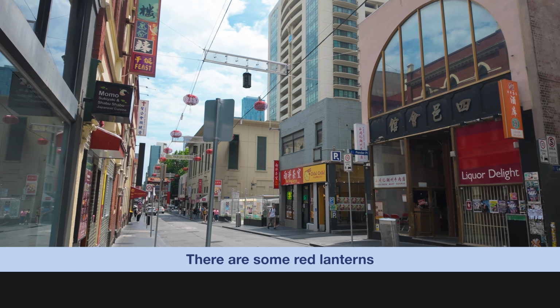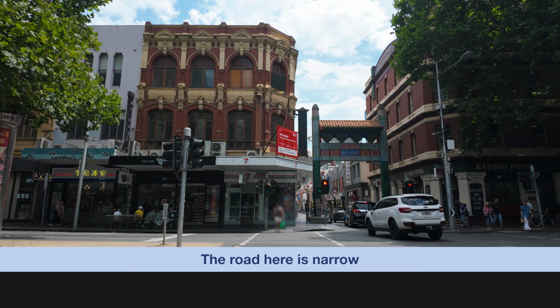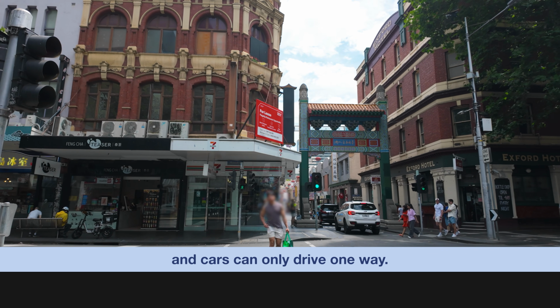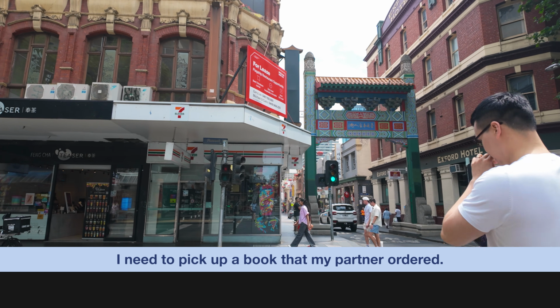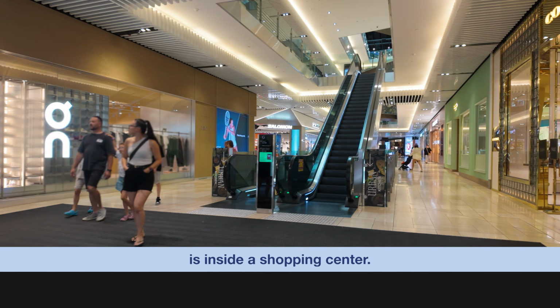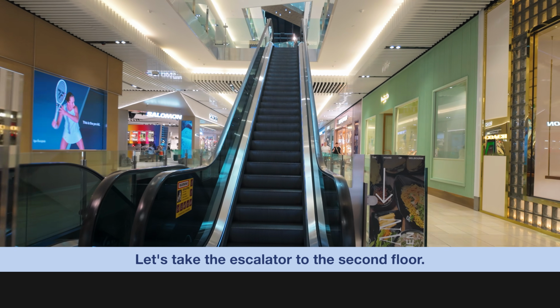There are some red lanterns hanging above the laneway. The road here is narrow and cars can only drive one way. I need to pick up a book that my partner ordered. The last bookstore I need to visit today is inside a shopping centre. Let's take the escalator to the second floor.